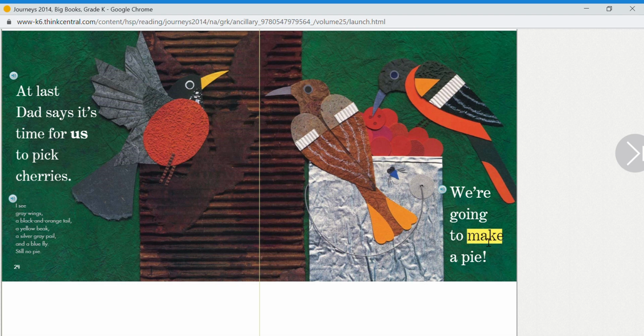Oh, make a pie. Look, they highlighted that word, make, M-A-K-E, make. That's that fun, fancy A.